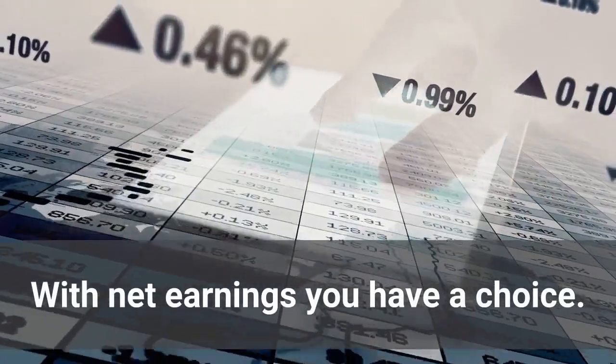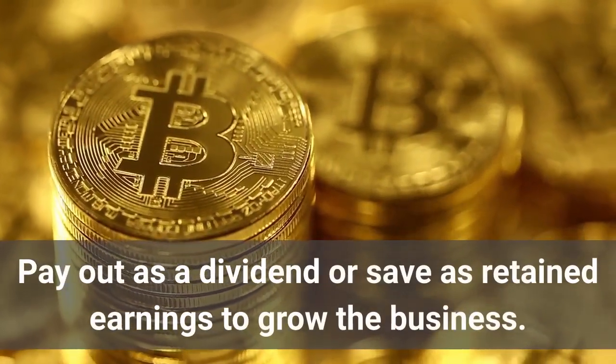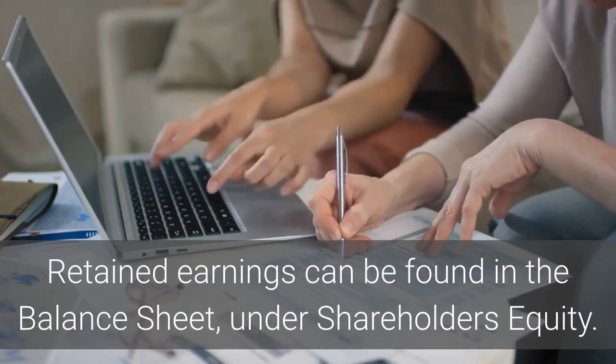With net earnings you have a choice. Pay out as a dividend or save as retained earnings to grow the business. Retained earnings can be found in the balance sheet under Shareholders Equity.